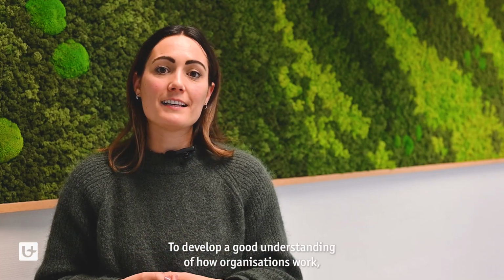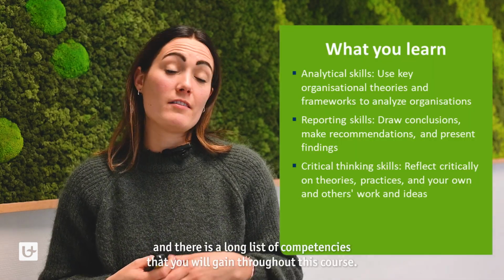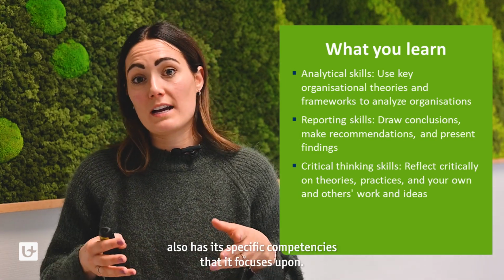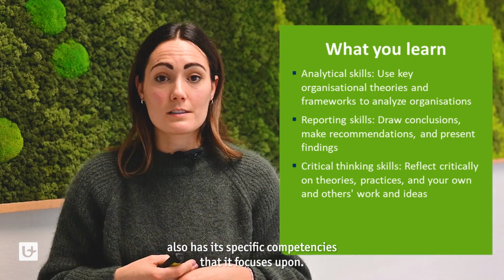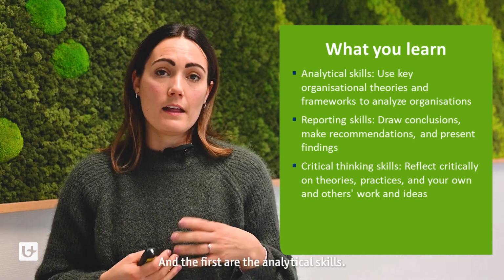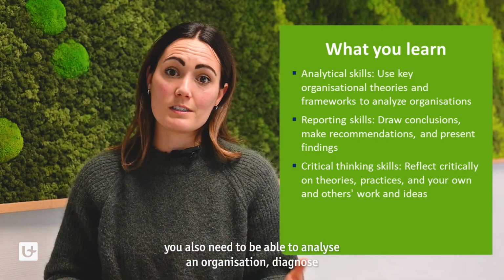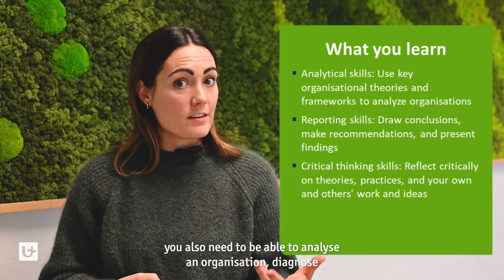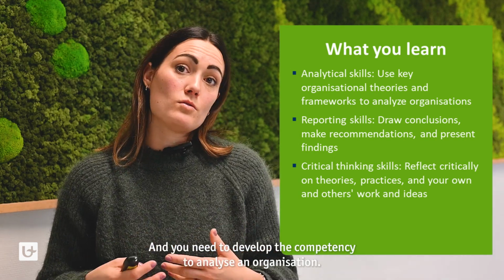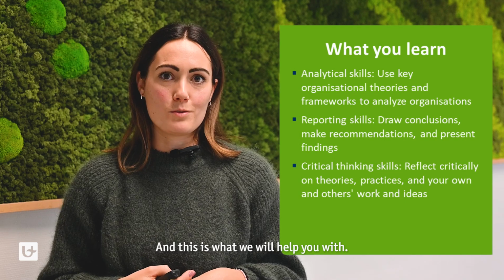To develop a good understanding of how organizations work, you need, of course, a long list of competencies. And there is a long list of competencies that you will gain throughout this course. And each course, of course, also has its specific competencies that it focuses upon. But in general, in this major, we focus on three broad competencies. And the first are the analytical skills. If you want to understand how an organization works, you also need to be able to analyze an organization, diagnose where it is at and where you can find room for improvement. And this is where we will help you.